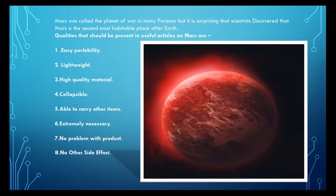In 1610, Mars was first discovered by Galileo Galilei. In Greek legends, Mars is called the planet of war. But it is still surprising that scientists have discovered that we can live on Mars sustainably after Earth.